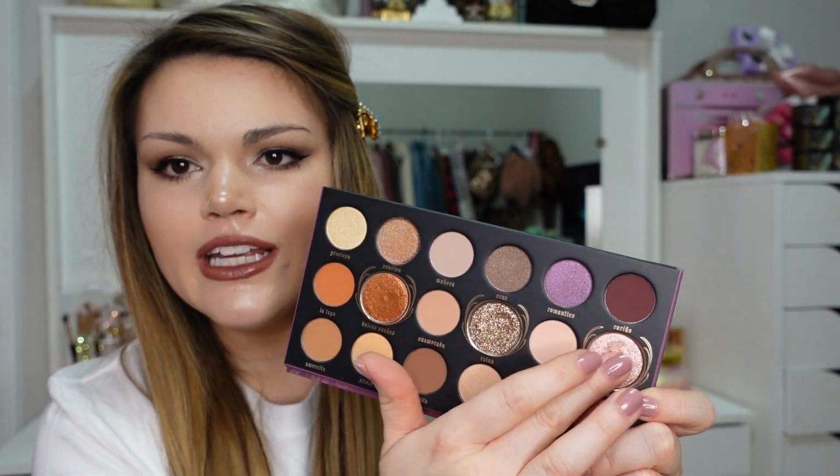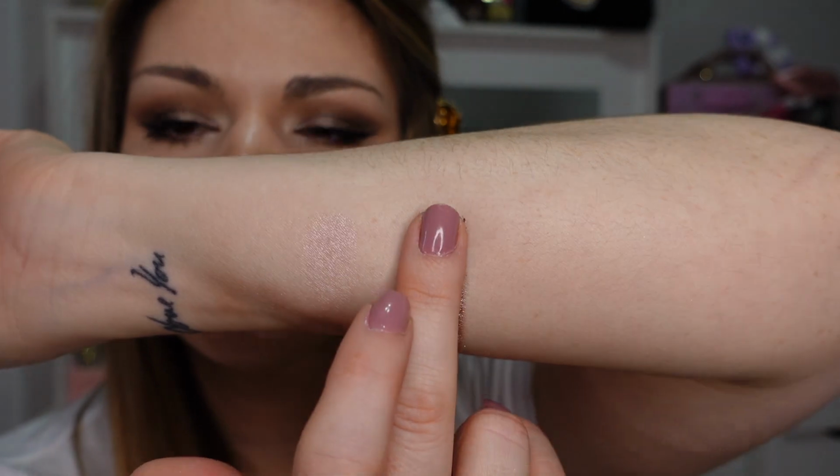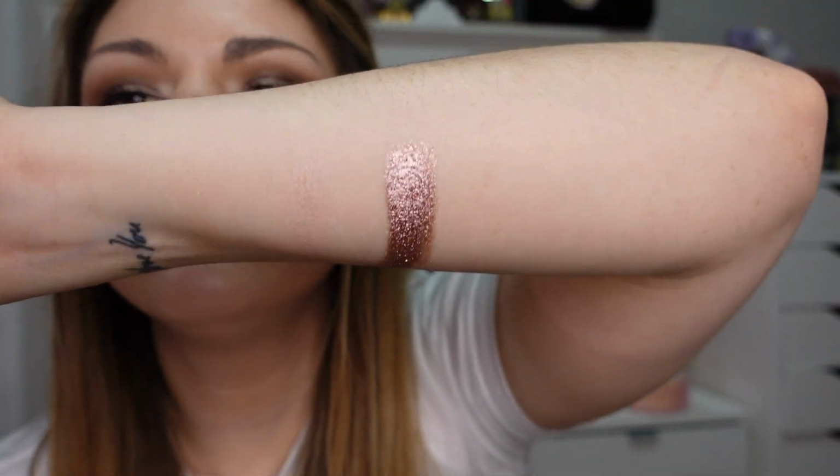This shade right here, stop it. When I first heard this palette was going out of stock and I couldn't get my hands on it unless I wanted to pay an obscene amount of money on eBay.